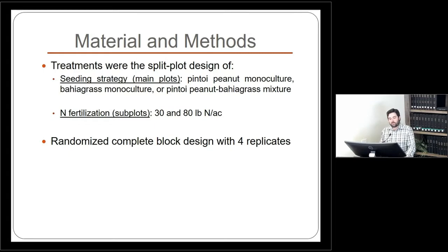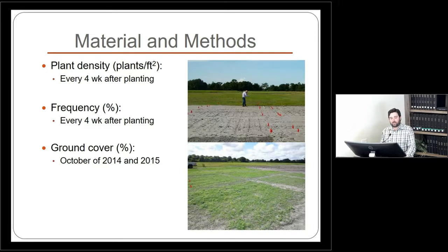So experimental design was a randomized complete block with 4 replicates, and we evaluated plant density, which was the number of plants per square feet, frequency, and for those of you that are not familiar with frequency in this case means the distribution of the plants. So we had a big frame that was subdivided into 100 small squares, and we accounted how many squares in the same area in which our plant was present in. So just an example, if we accounted 20 squares where the plant was present out of 100, it means that we had 20% of frequency. We also evaluated ground cover in 2014 and 15 as well, but it was only at the end of the experiment.